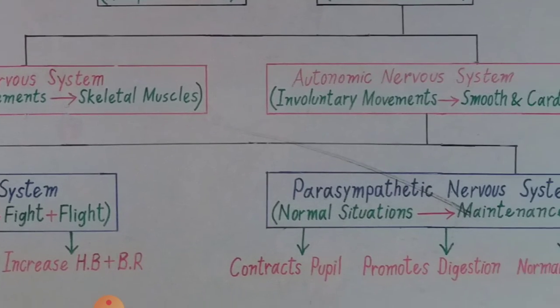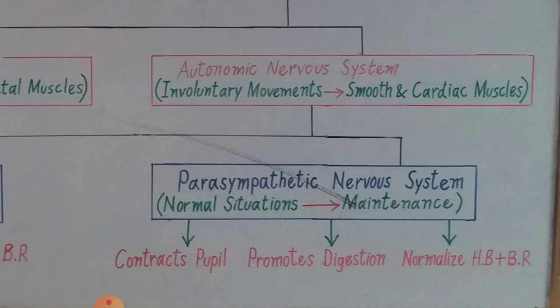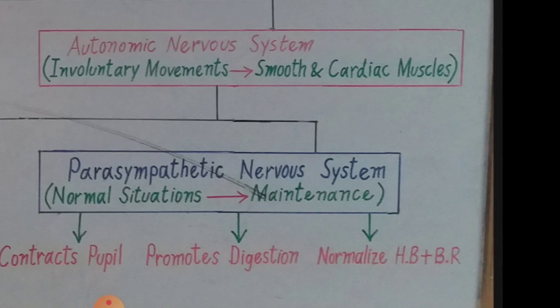The other system, the parasympathetic nervous system, works oppositely. It restores our normal situation, so it maintains the normal state of the body. The pupil that has dilated now contracts again, the digestion process starts again, and the normal heartbeat and breathing rate are maintained again.